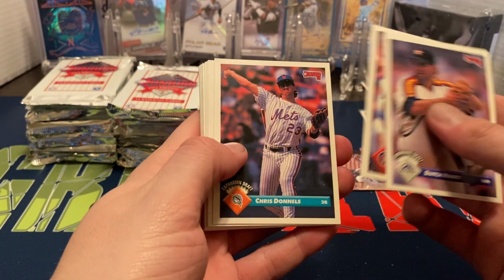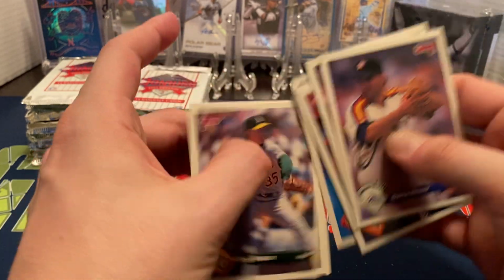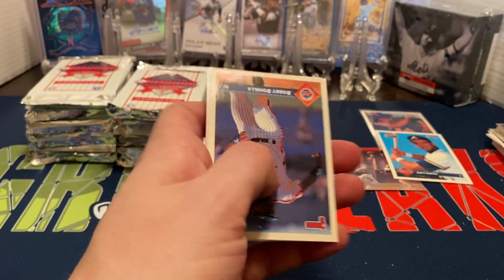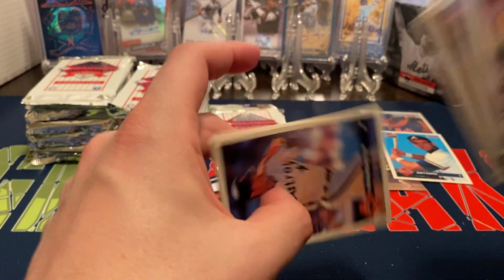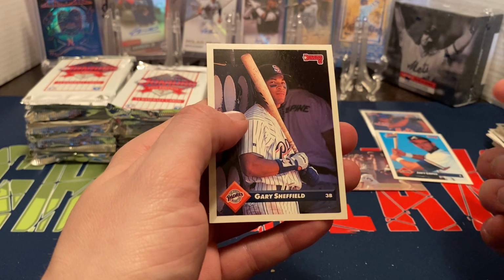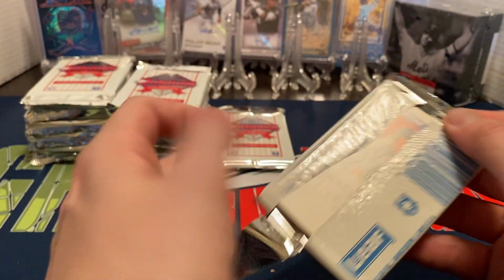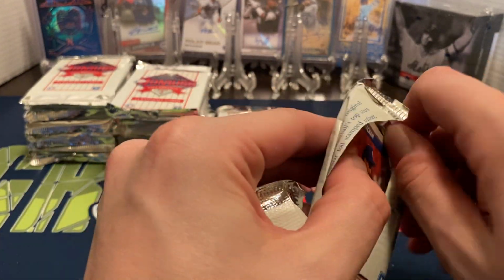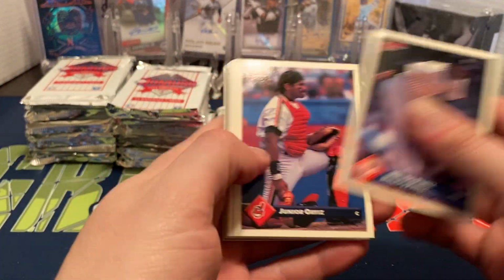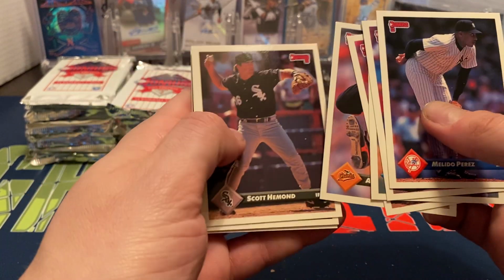Butch Henry, Fitzgerald, Chris Donnels, Nigel Wilson, Chuck Knoblauch, Bob Welch, David Justice, Randy Johnson, Vizcaino, another Bobby Bonilla, Pete Incaviglia, Greg Perry, Eduardo Cedeno, and Gary Sheffield. Another player I always liked as well. All right, next pack. Like I said, just trying to go through these as quick as I can. I like doing a box of these cards from time to time just to go back down memory lane, so to say.